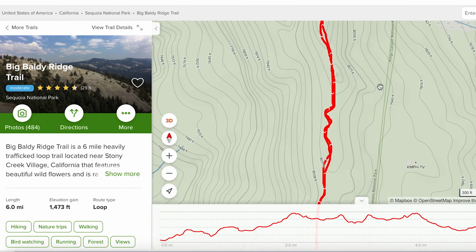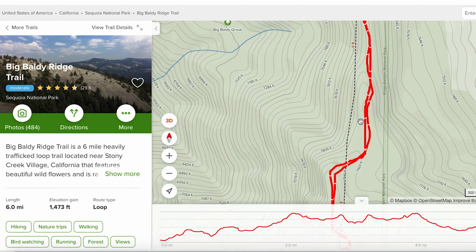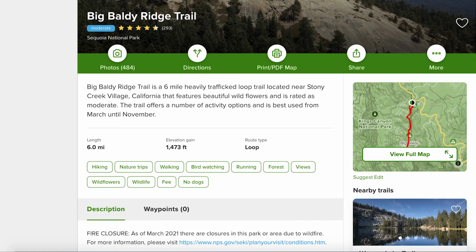It is a loop, really more of an out and back, but technically because there's a lot of different trails here, you can loop it around. I wouldn't call this a loop. Overall, I found this a very relaxing hike. People say it's not that challenging, but again, at 8,000 feet, it's just harder to breathe. So take that into consideration when you're thinking this might be an easy trail.